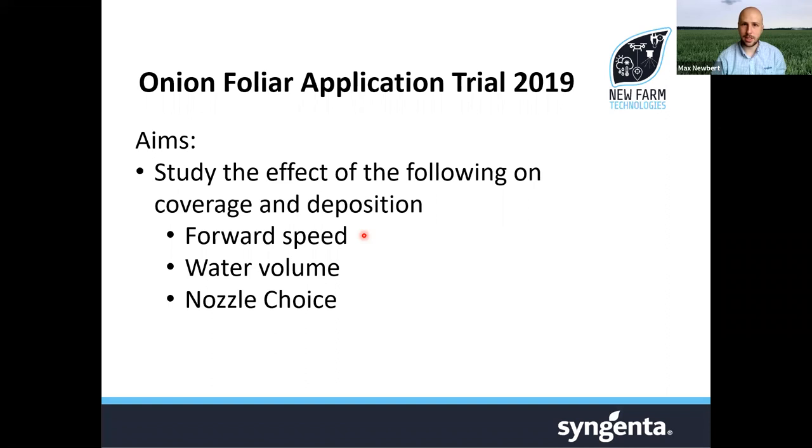So if it is of interest, there will be the availability hopefully later this season to buy it and trial it out on farm. So the work carried out was primarily looking at deposition and coverage on onions, and we were looking at forward speed, water volume, and nozzle choice.